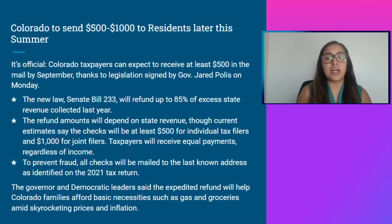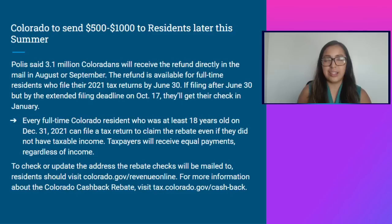So to prevent fraud, all checks will be mailed to the last known address as identified on the 2021 tax return. The governor and Democratic leaders said the expedited refund will help Colorado families afford basic necessities such as gas and groceries amid skyrocketing prices and, of course, inflation. Governor Polis said 3.1 million Coloradans will receive the refund directly in the mail in either August or September, you guys.